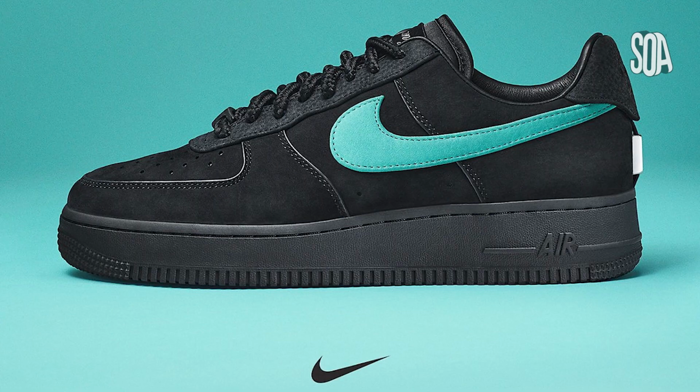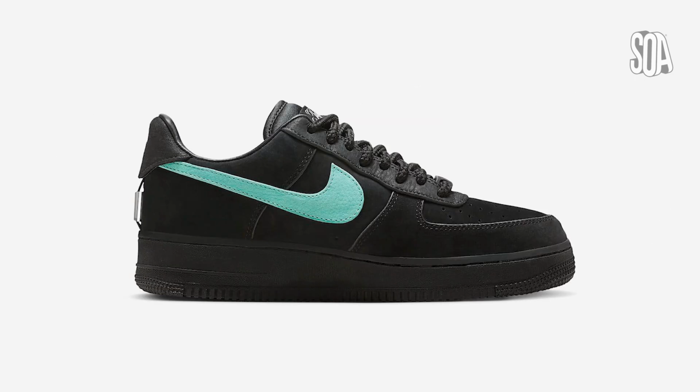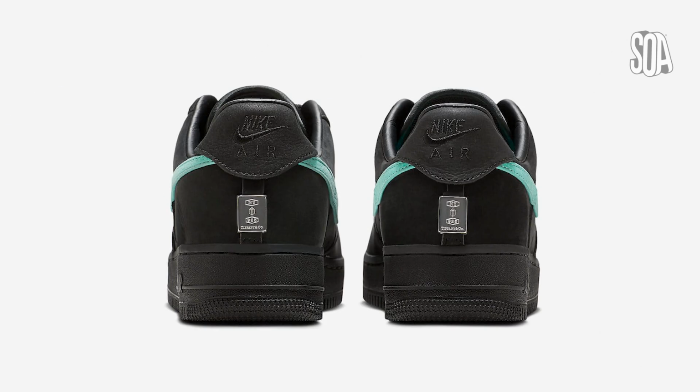Okay, now we're not joking anymore. You've seen the picture, it's the Air Force One Tiffany 1837, the most awaited pair of March without any doubt. Listen, whatever people said about it, these sneakers are gold. Okay, it's not the most original model you've seen so far. The Dunk was better for a lot of people, but this one is definitely one of the most classy sneakers on the planet. This pair is in all black suede, and the swoosh of course is turquoise blue like the brand. Tiffany is written on the tongue, and behind we have beautiful metallic pieces with the NY engraving.